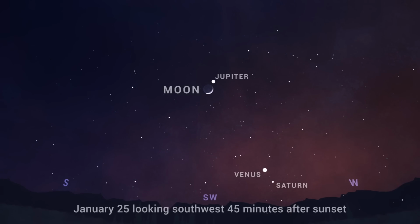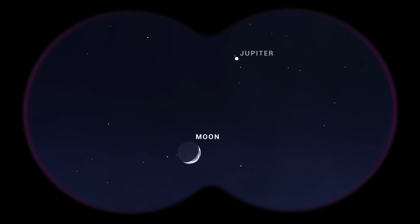crescent moon. And on January 25th, looking to the southwest 30 to 45 minutes after sunset, look high above Venus and Saturn to find the moon only a degree apart from Jupiter, about halfway up the sky.